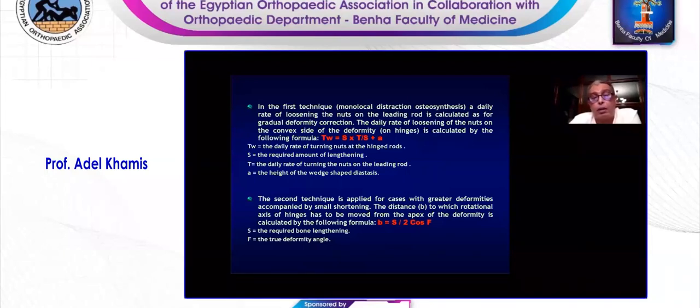So if we use this equation, we can see that we are going to loosen the nuts at the leading rod by 2 millimeters per day and loosen the nuts at the rods carrying the hinges by 3 millimeters per day. The second technique is applied for cases with greater deformities, accompanied by small shortening. The distance B to which the rotational axis of the hinges has to be moved from the apex of the deformity is calculated by the following formula.